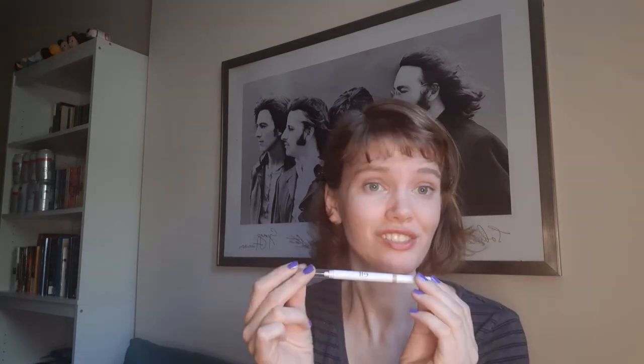So let's talk about just the other basics that I always take with me. I like brow pencils just in general, but I especially like them for traveling. This one is the e.l.f. one. I like this both because it happens to be a really good shade match for me, but also it has the spoolie on the other side, so that's one less thing that I would need to pack.